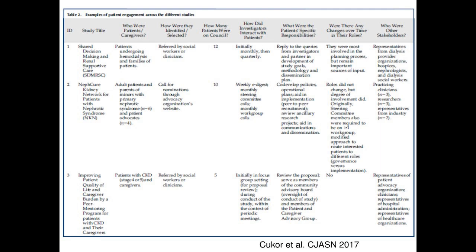The patient responsibilities changed as well as their roles over time. So when you're thinking about using these tools for patient engagement and applying them to make your dialysis unit safer, just remember that there's no one perfect way to get patients to participate and to engage patients, that it may vary depending on the clinical question or the scientific question.